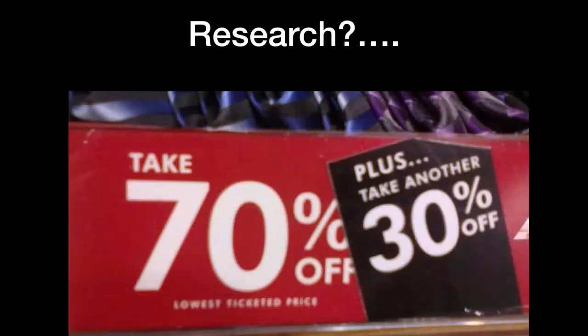Now, Dr. Nomura gave a lot of research up here. He put Cochrane up, lots of stuff in German I didn't understand. The research on this stuff is like this sign. It's too good to be true. I mean, there were 100% sensitivities. It's like, we're done. Mic drop.